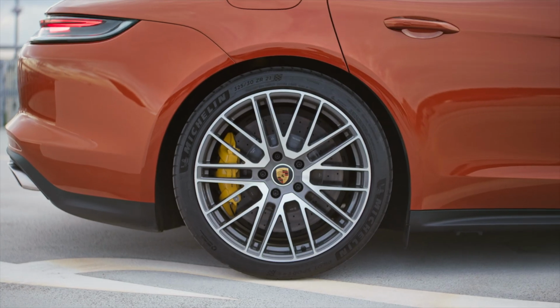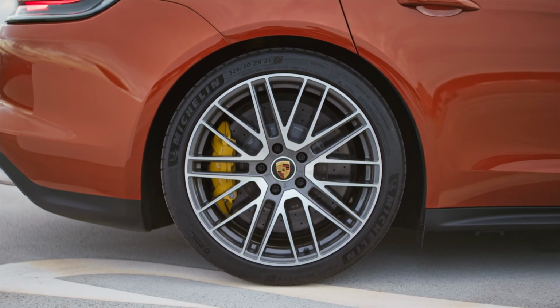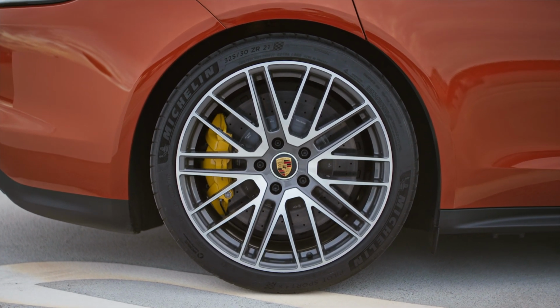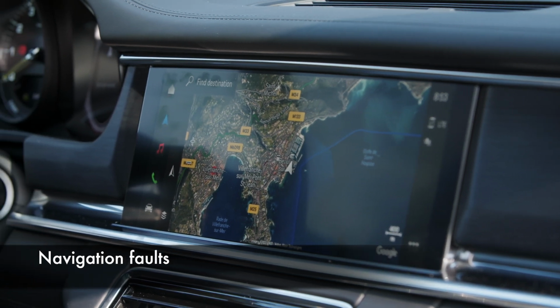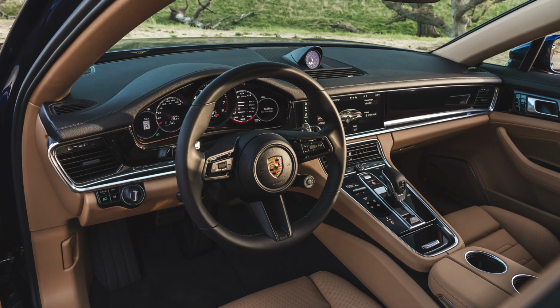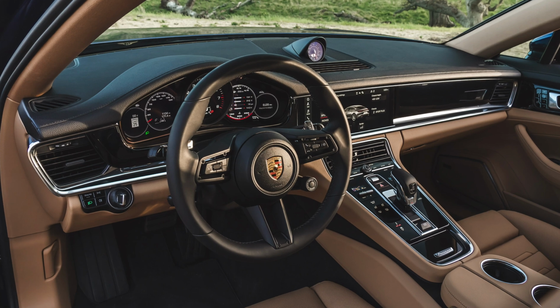These discs will last a long time and can take multiple track days without taking a lot of life out of them, but they won't last forever. Navigation issues have been reported for those that own a 2017 car facing interference that appears resolved in 2018.